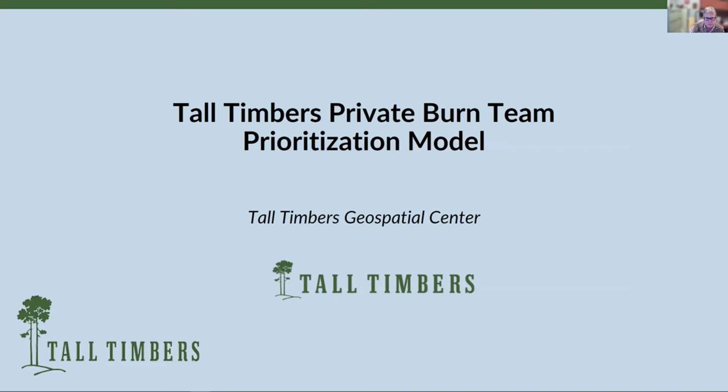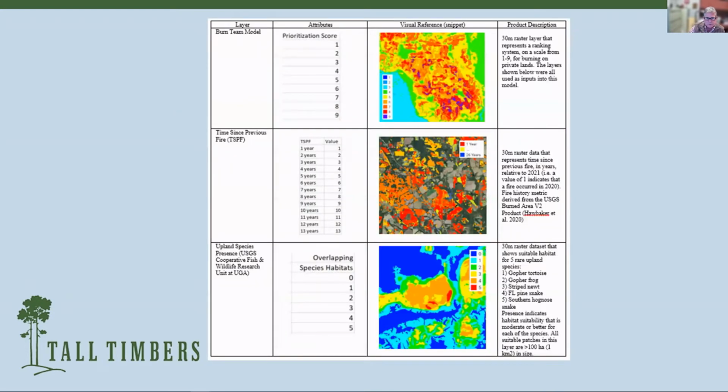So one of the things we're working on now is that Tall Timbers has a private lands burn team as well as a burn team here that burns our various properties in the Red Hills. We've just started working on a prioritization model to serve those folks. This is a little bit more robust model and will probably inform that original conservation model that we just looked at.